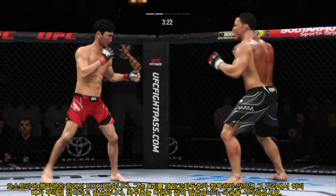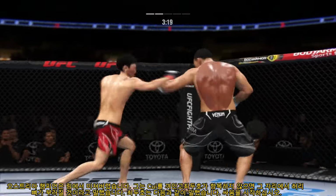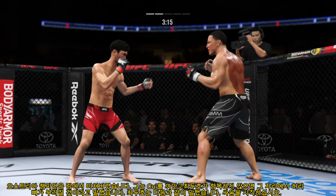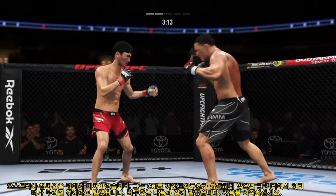Oh, and he escapes up to his feet. Very nice. The Korean Superboy gets caught with that punch. He's treading water now. Gotta find a way to move those feet. All right, watch out for the setup here.